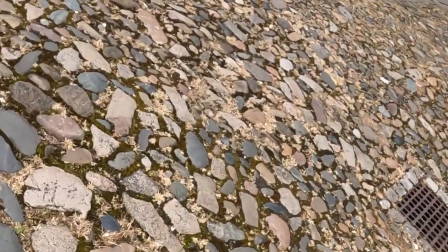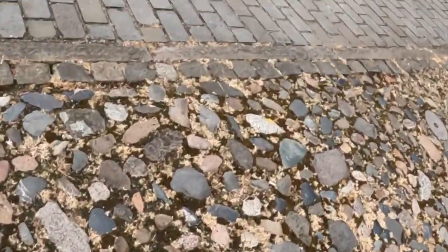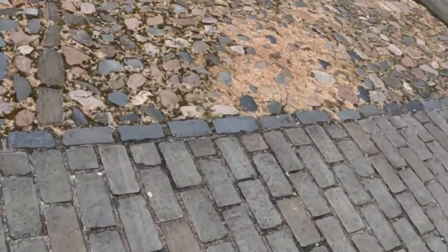Look, Ian. Cobblestone. Mossy cobblestone.